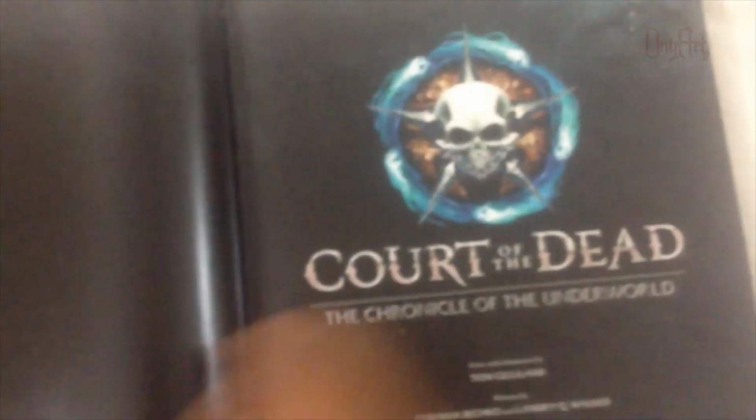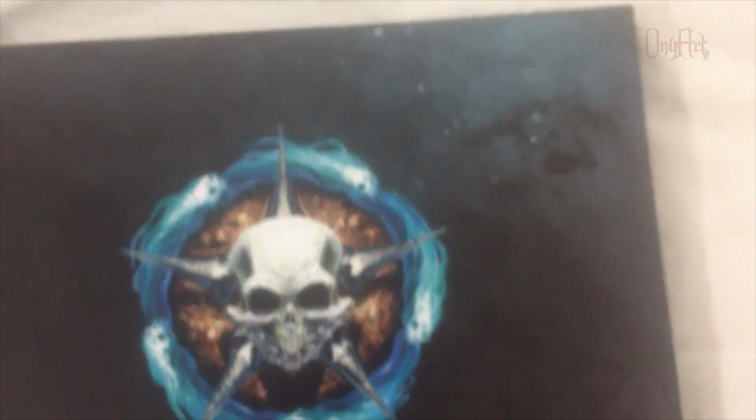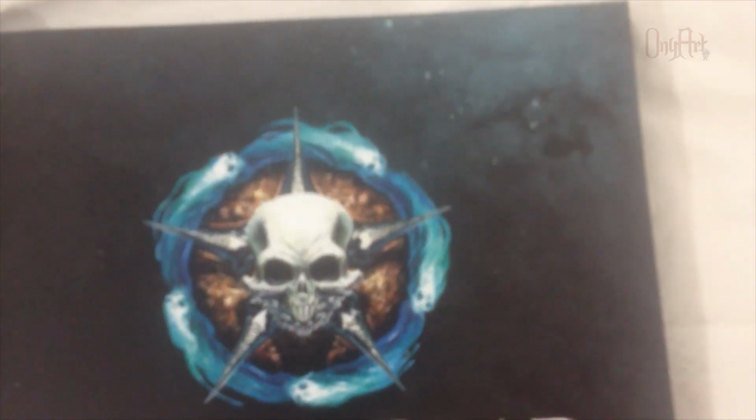Beautiful. Anyway, we turn that, and we have the first page, the title page: Court of the Dead, the Chronicles of the Underworld, and the guys who made it. There's a small cosmos thingy going on back there. If my camera can focus, please. Why you do that, man?